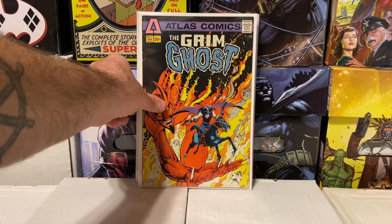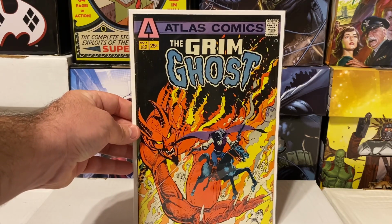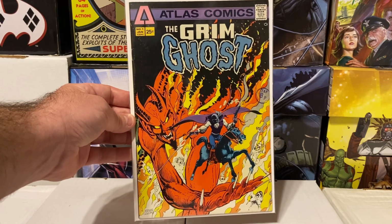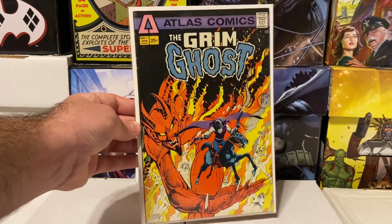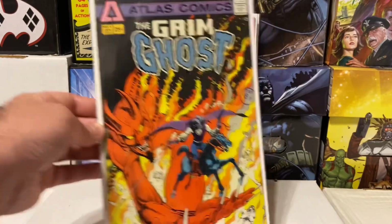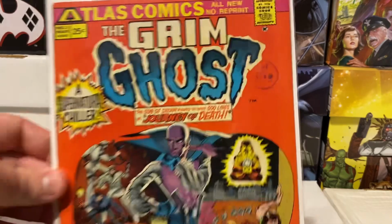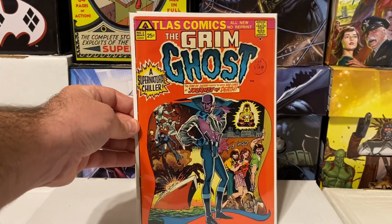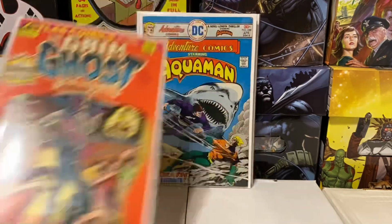More Atlas comics. Don't worry, there's other stuff in this haul as well. This is the Grim Ghost, issue number 1. First appearance of Grim Ghost. Awesome cover with the devil and all the fire on there. Really cool book. Decent condition. And this one also has that 8 pence stamp. Then we also have issue number 2 from the Grim Ghost, also with a 10 pence stamp. Really cool book. I like the cover on this one, and it's in decent condition to find in a dollar bin.